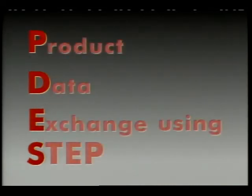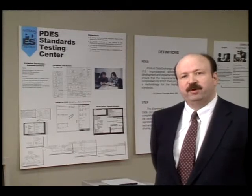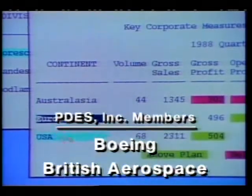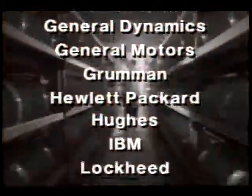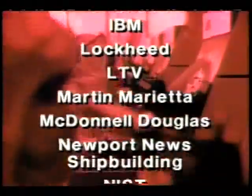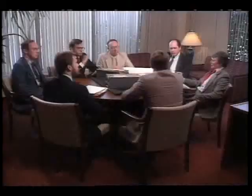The U.S. effort to develop the international standard, STEP, is known as PDES, which stands for Product Data Exchange Using STEP. A major focus of the product data sharing effort is the development of the National PDES Testbed. The National PDES Testbed will provide a testing-based foundation for the development of product data standards. The testbed supports PDES Inc., a major industrial consortium. The consortium consists of more than 25 member companies that have a strong interest in product data sharing technology. The testbed provides systems, software, and personnel to these test and evaluation efforts.